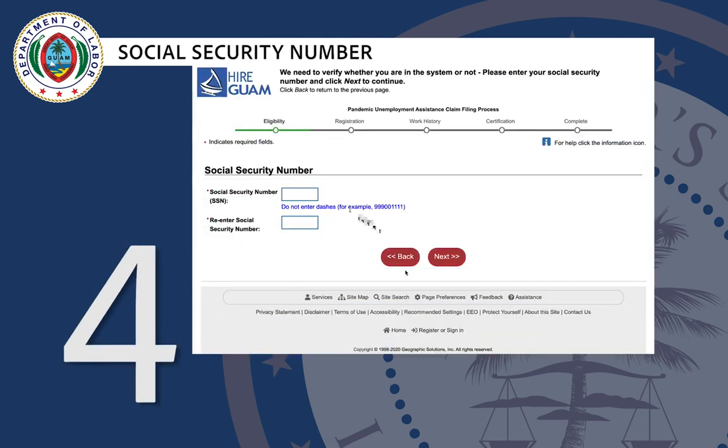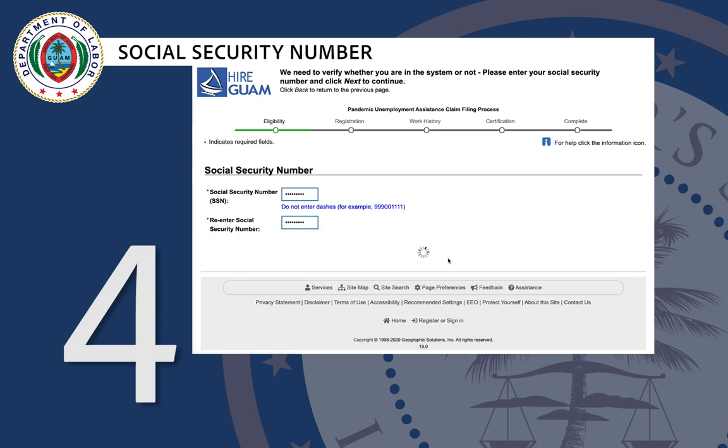Number 4. If the system doesn't allow you to proceed to register for PUA based on your Social Security number, contact web admin at dol.guam.gov to reset your account. Do not key in a fake number to try to proceed to register. Doing so would constitute as fraud.